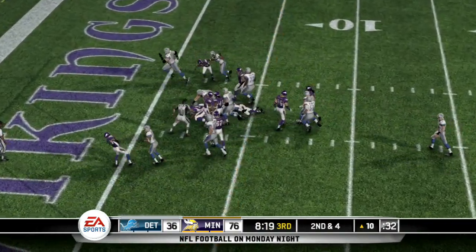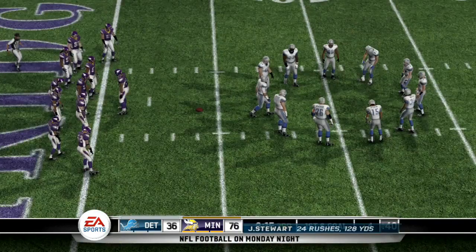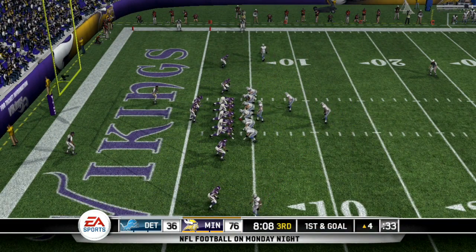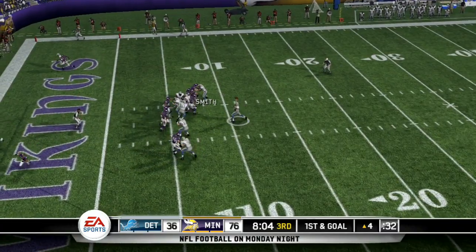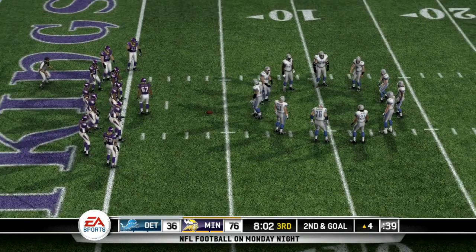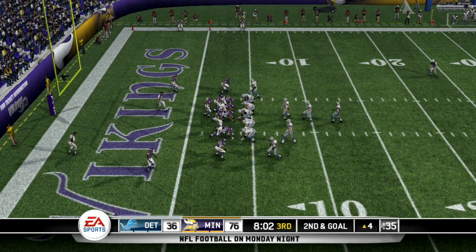He'll keep it on the ground again. Now in the 3rd quarter, he looks on improving his average with every carry. Goes for the end zone. Almost picked. John Carlson was the intended receiver. Let's get going.